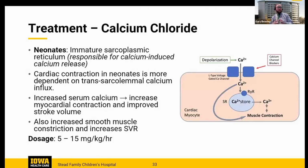The second agent that I personally like to use would be calcium chloride. Particularly in infants and neonates, I think this is a very useful medication for heart failure because we know that the sarcoplasmic reticulum of neonates is immature. And in order to have good, strong contractile elements within the myocardium, we need to have calcium-induced calcium release.